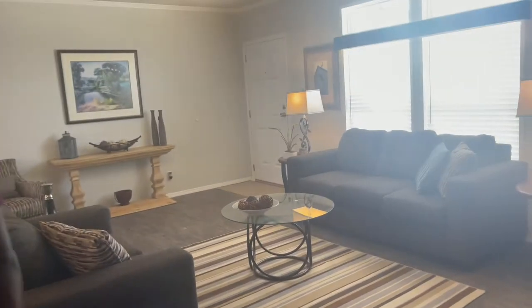Where's the closet? Oh, here's the closet. Oh, the closet is typical. It's not too big. You can get this closet. Of course. No, it depends on how it's gonna look.